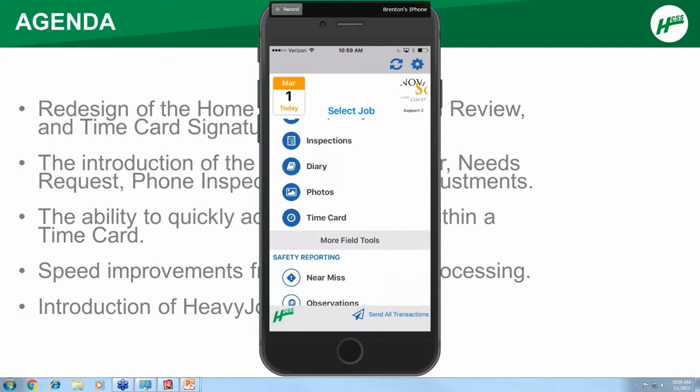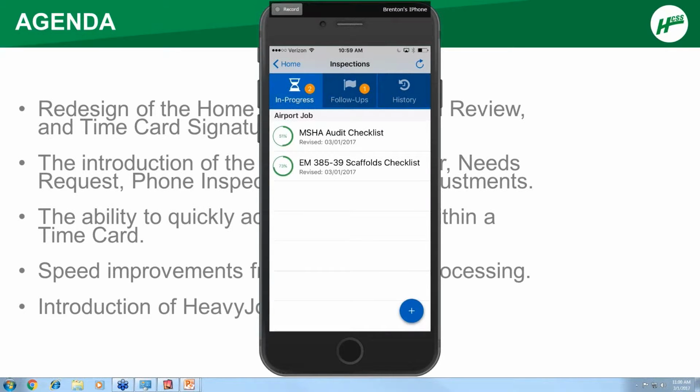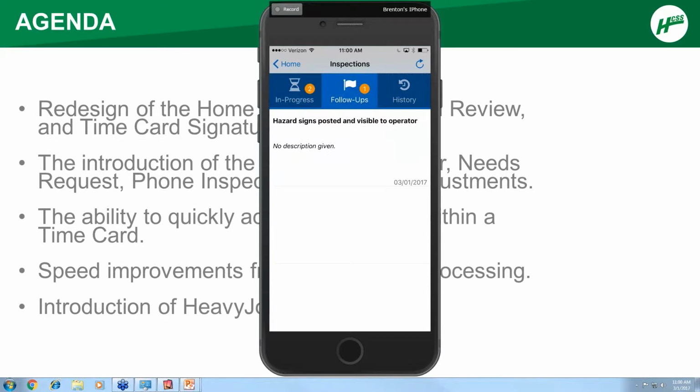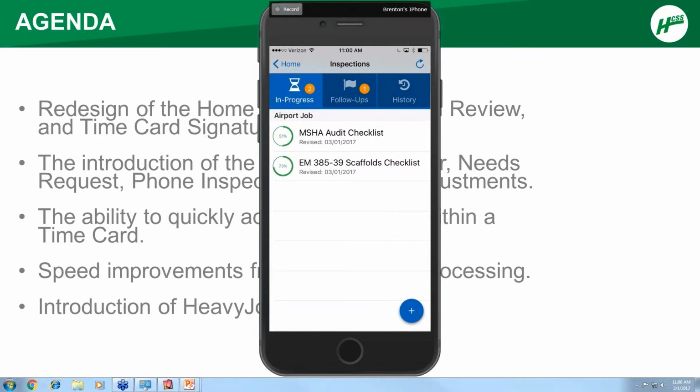I'll just go ahead and tap into the inspections module here, and I'll select my airport job. I'm going to let this refresh for a little bit. You'll see a different design that we have for the phone inspection to account for the screen real estate. We have 3 tabs at the top. There'll be our main navigation tab for our in-progress inspections, a tab for follow-ups, and a tab for any history of sent inspections as well. If I go into my in-progress section here, if you didn't see the button that I just tapped there in the bottom right-hand corner, there is a circle with a plus icon. That's how I start a new inspection on the phone.